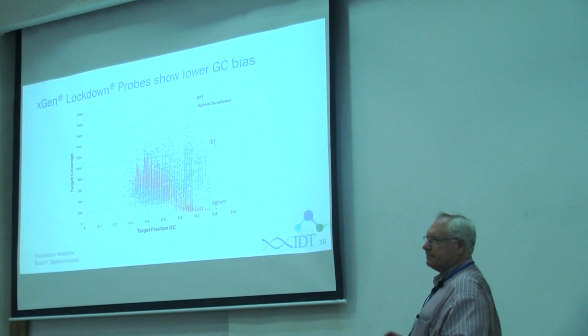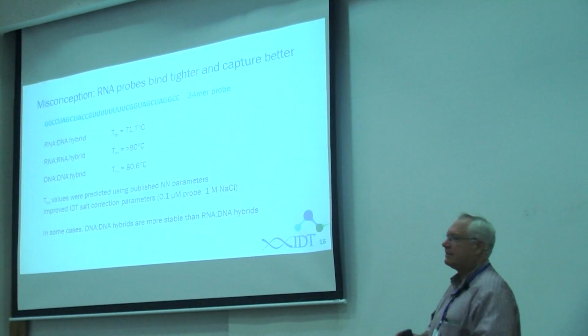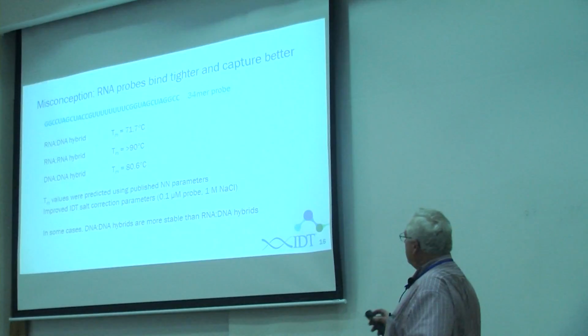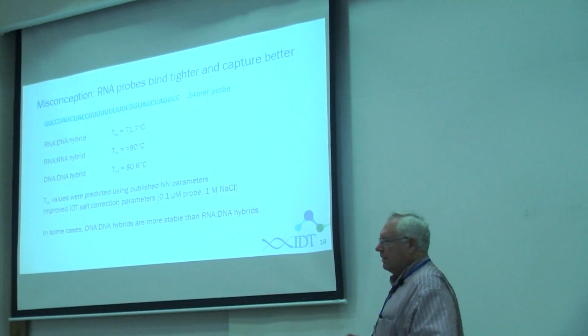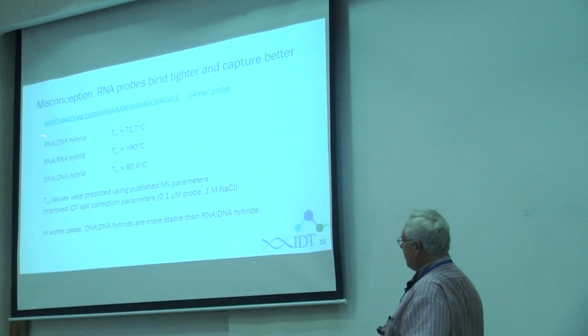Why is that? There's actually a very sound scientific explanation for this, and it goes down to basic nucleic acid thermodynamics. Most people think that RNA has a higher TM than DNA, but it depends on what you're capturing. An RNA-DNA hybrid can have a lower TM than a DNA-DNA hybrid.